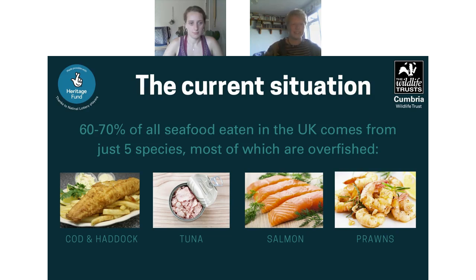But unfortunately, there's a lot of issues with some poorly managed fish farms in terms of adding nutrients to the water in that area and changing the ecosystem, and also for the welfare of the fish in those farms. And then prawns are a bottom dwelling species. They're generally trawled, which can be a really damaging fishing method. And just like all these other species, they're just generally overfished. There's too much pressure on that one species.